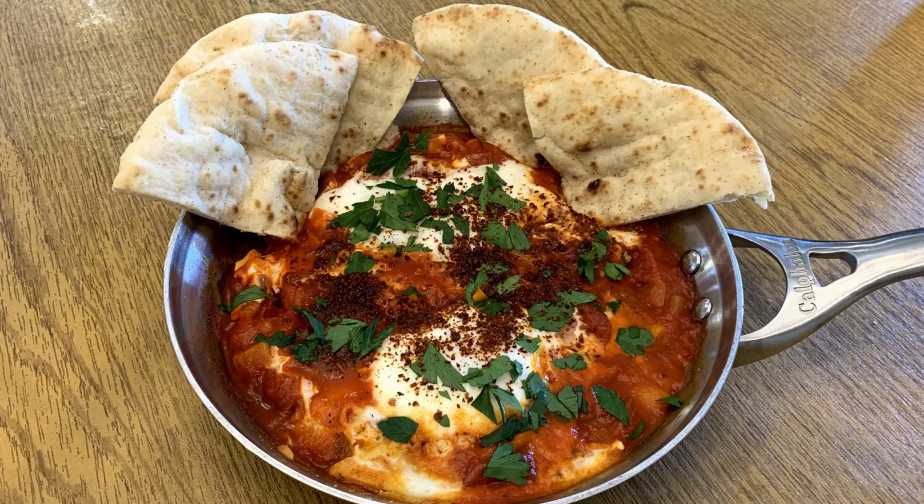Alright, I've got some toasted pita. I've got the eggs, the shakshuka all put together. Let's give everything a little bit of a try on a piece of pita. Oh, that's really good. Perfect with the pita. Those spices make it nice and warm. Perfect for a fall day. The eggs nice and creamy. Fantastic. Give it a try.